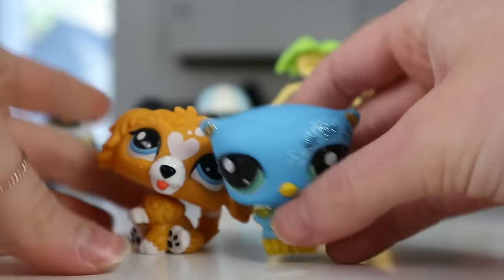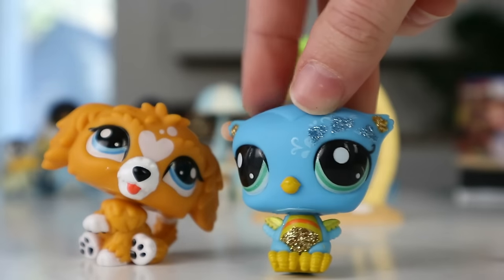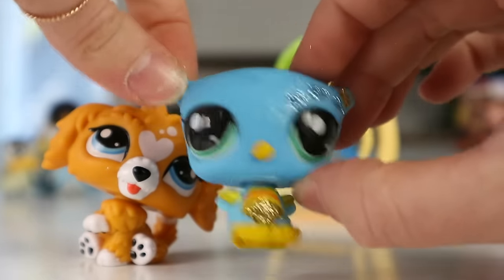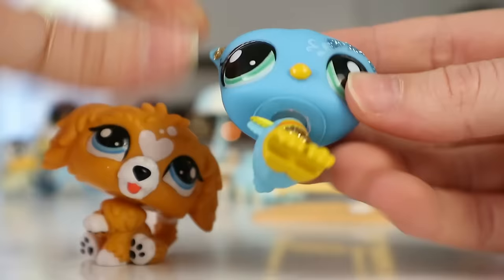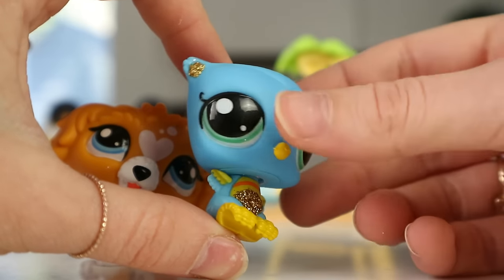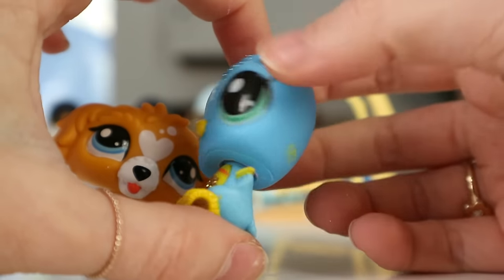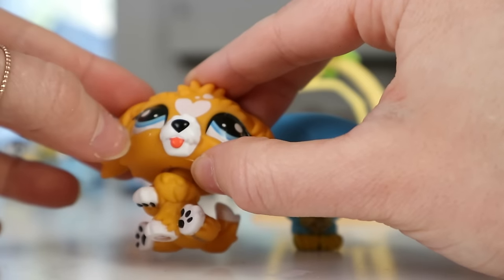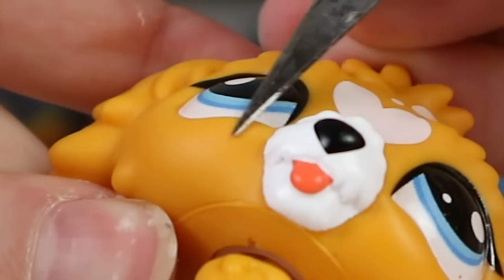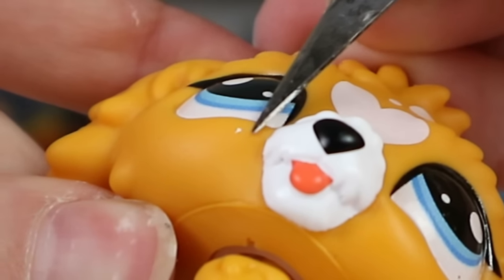As for the LPS, they have glitter on them, which makes them feel very special. Imagine this LPS with glass eyes. That would be mesmerizing. But also, I'm kind of getting Duolingo owl vibes. That would be kind of fun to do, a little cursed Duolingo custom. And I think this is a labradoodle. I could be wrong. That's just off the top of my head. Looks like he's got a little factory error here.